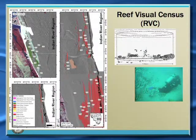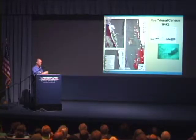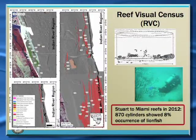But as I mentioned, last summer was the first summer that we started doing it in Southeast Florida, and this is something we'll be doing every 2 years. So you can see these randomly placed stations along our reefs here. This is off the Indian River region. So from Stuart to Miami is what I'm referring to when I say Southeast Florida. So we'll be doing that again this summer. And we've got some preliminary data from last year. Of 870 cylinders monitored last year, 8% of them had lionfish in them.